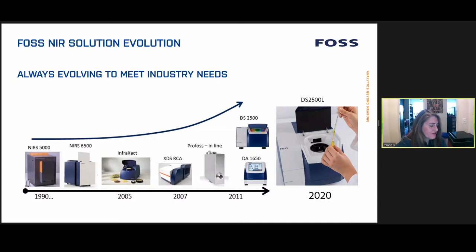So this is some of the background on the FOSS NIR instrumentation. The NIR System 2 was referred to as the 5000 and the 6500, and they were the absolute workhorses for academic purposes in the 90s and early 2000s. In 2005, FOSS developed the InfraExact, which had a redesign for an environment with a lot of moisture, dust, and heavy vibration. It was also redesigned to be used by plant operators in industry with little to no laboratory experience. However, with this redesign, the wavelength accuracy and precision was sacrificed. But remember, the goal was to withstand harsher environments, which we did accomplish.